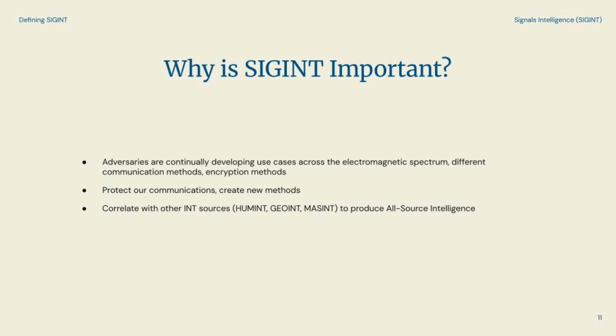Furthermore, by also continuing our practice, research, and development in SIGINT, it allows us to be more adept at strengthening and protecting our own communications. Essentially, competition will bring out the best in us.